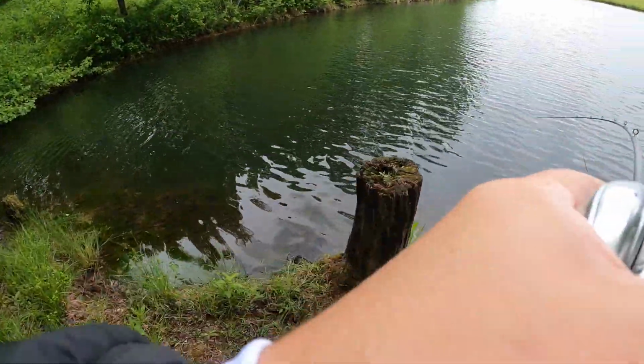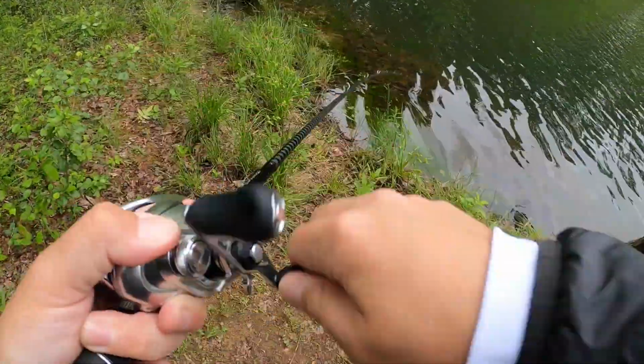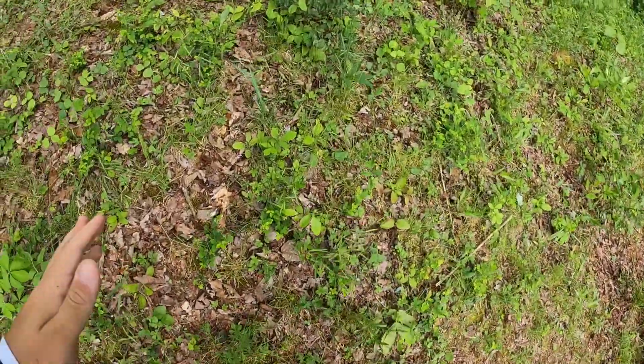Oh, fish. Yes, yes, yes. What is that? Is that a bass? Yeah. Bass. No, no, no, giant.